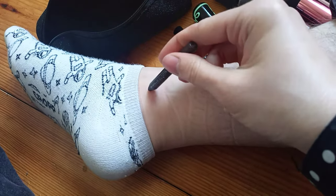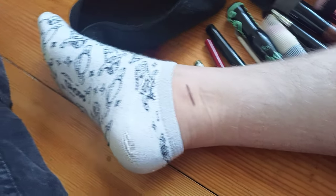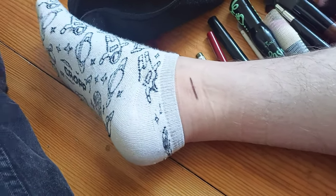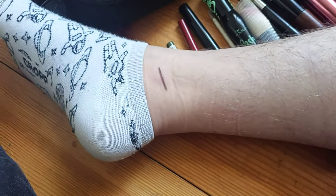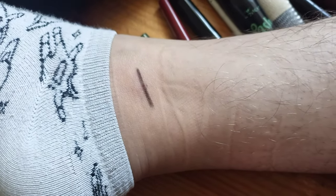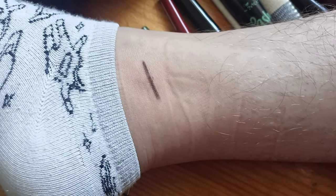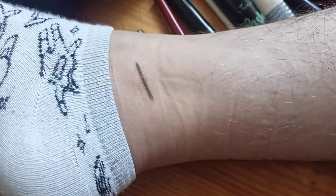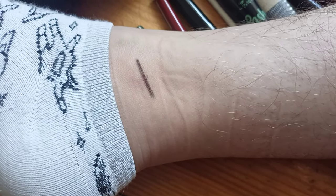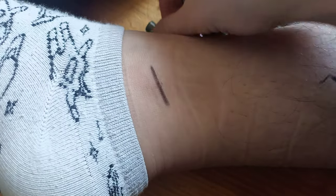So this one, it's brown. It's a nice brown. I really like this brown. It's got a bit of purplishness to it, kind of a lot of purplishness, really. And I feel like you can see on my very dry ankle, it kind of works fine, but it didn't go on very soft and smooth. It's kind of just meh, and you have to press kind of hard, and you don't want to do that on your fucking eyelids. So yeah, not ideal. Don't love it.